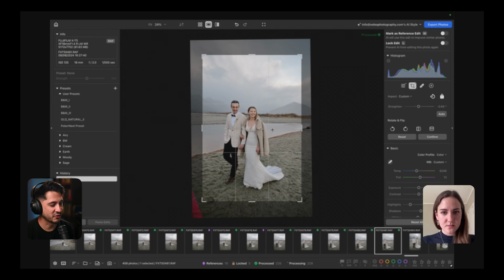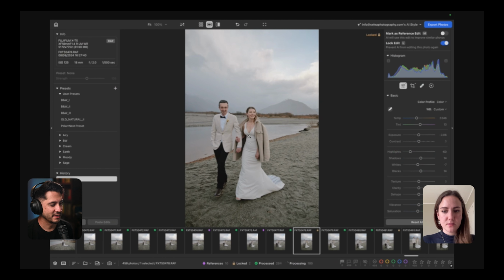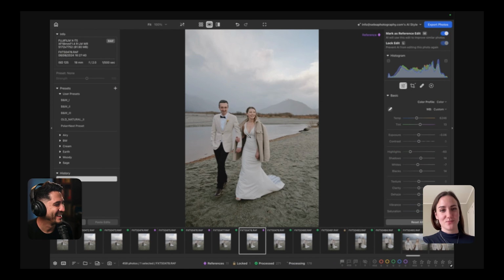So now just go down the line. What I would do, because you're working from left to right, you can see on 478 the couple gets close to the edge again. Maybe respace it, set it up again, hit mark as a reference, and then it will just keep repeating that process. So I really need to, in my head, be like, it's really left to right.